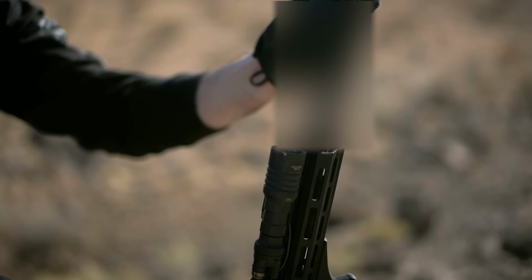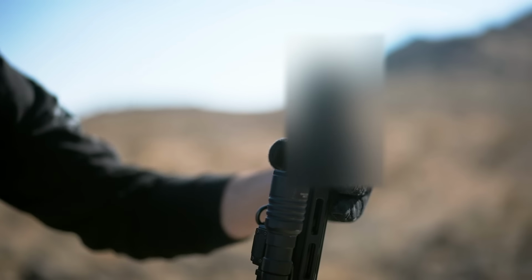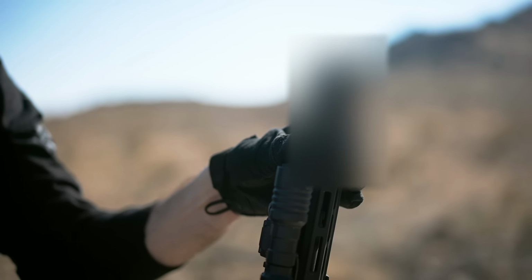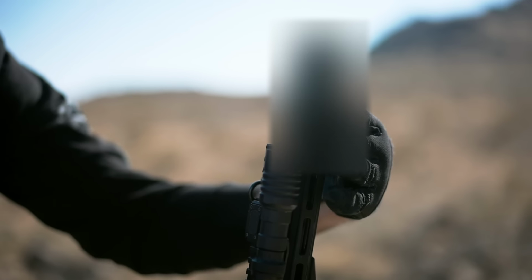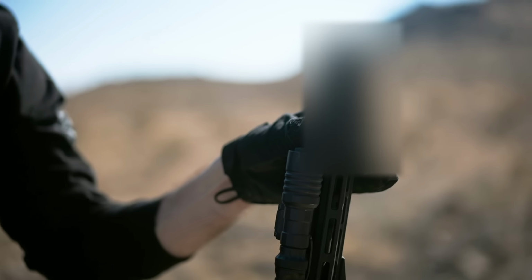As the quick detach nature might imply, the entire setup's a breeze to don or doff to your heart's content, requiring only that you seat it properly and ensure it's slipped all the way down onto the brake before giving it a quick turn and feeling that ratchet lock on.